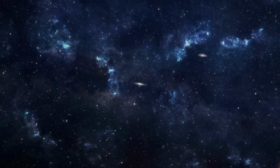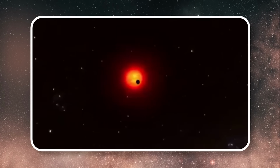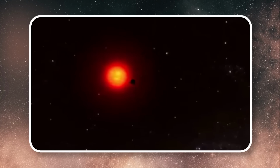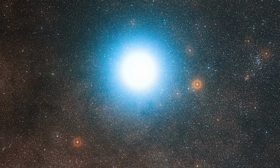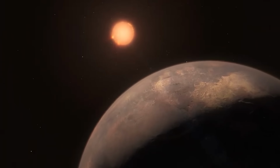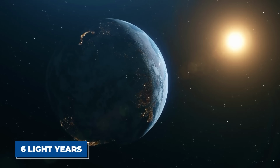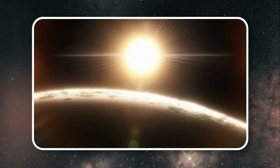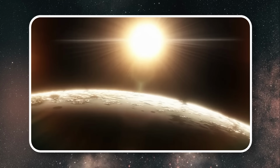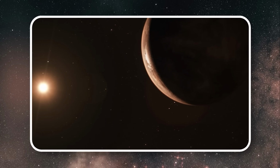Out there in the vast darkness of space, there's a little world known as Barnard B. It orbits around Barnard's star, which sits as the second closest stellar system to our own after the well-known Alpha Centauri. This isn't some far-off star hundreds of light years away. It's close, just 6 light years from Earth. 6. That's almost within our grasp, sitting right there in our cosmic neighborhood. And yet it's so far that it remains just out of reach, an enigma hiding secrets.